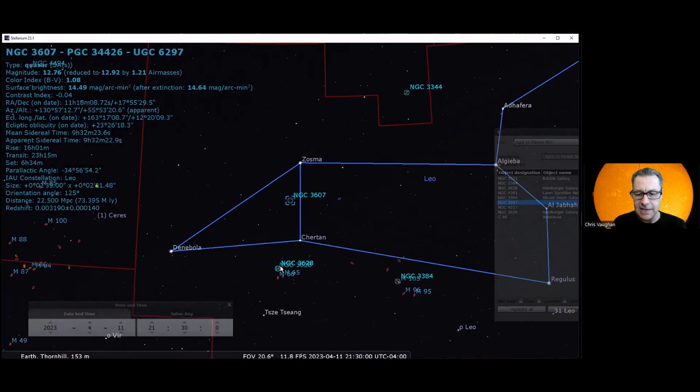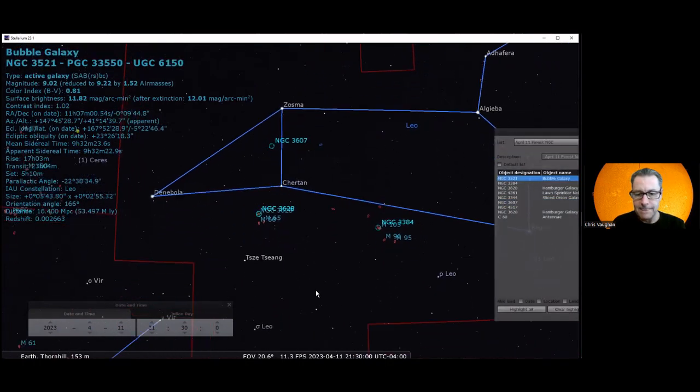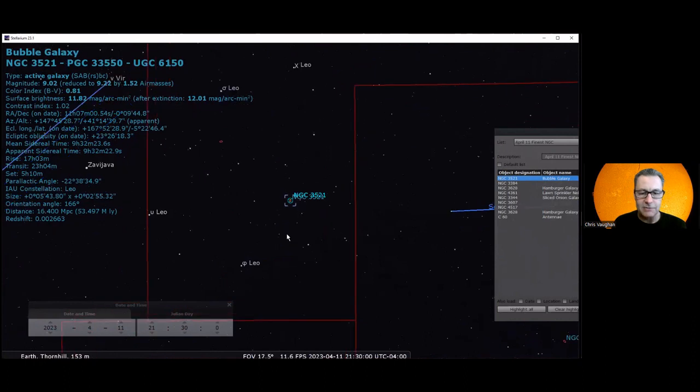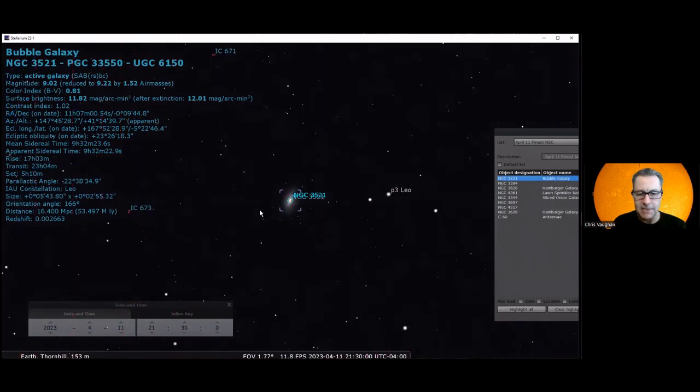All right, now we've got NGC 3521 heading down. So I call this part of Leo the lion's den, because in binoculars, you can kind of make out these medium bright stars in a big sort of circle, and it's down amongst those, just inside the den of the lion. And this one is a real showpiece. It's called the Bubble Galaxy. Just zoom in a little bit.